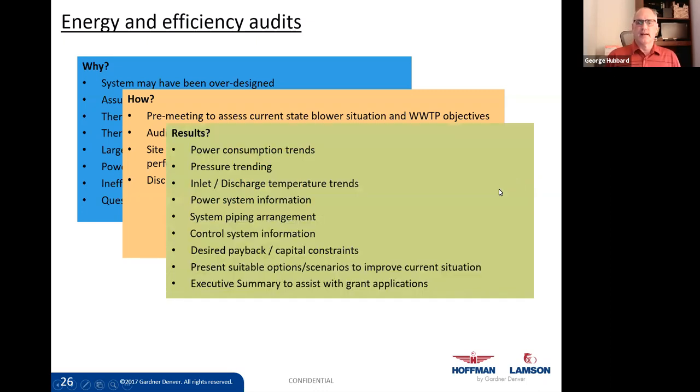Right then at that site visit, there can be a discussion about initial findings. And then typically the results that should come out of any energy audit is power consumption trends, pressure trending. That's one of the things that we typically monitor, although it's not as important for energy savings, but it is good to see how the head pressure is reacting during the day and if your new control system should address that. And then just some other things about temperature trends, power system information, system piping, controls, talk about ROI, desired payback, and then every energy audit should have some sort of an executive summary just to summarize all that.